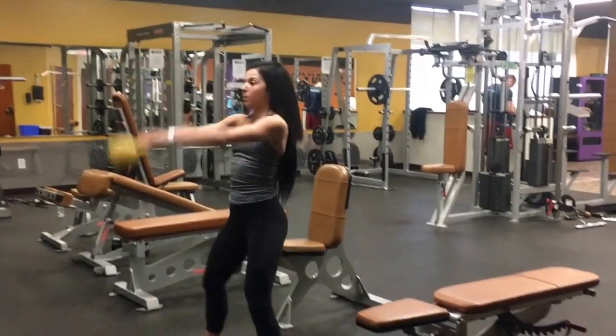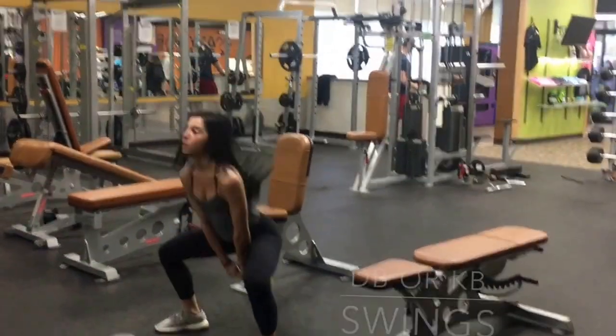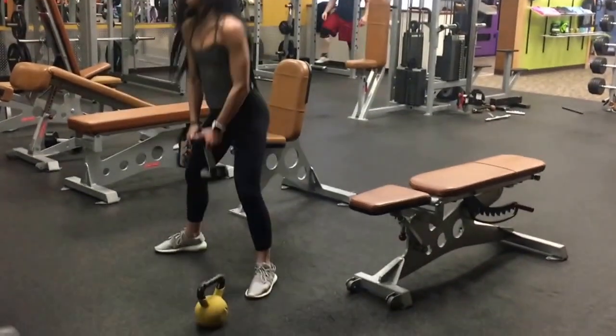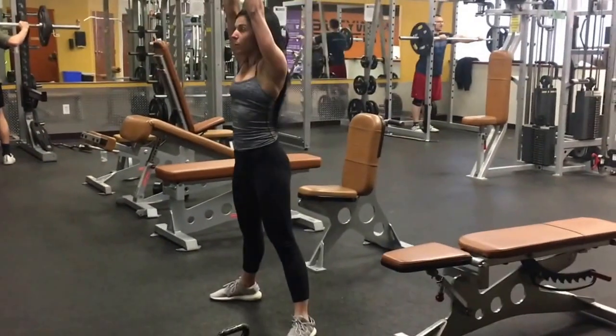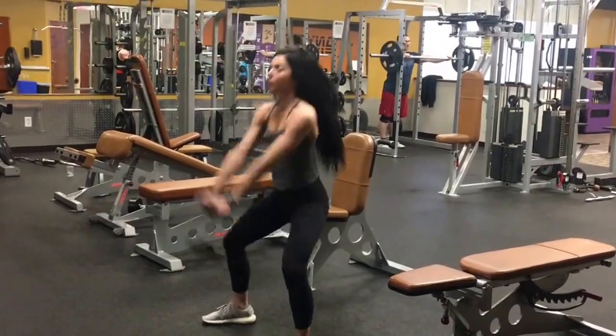We then moved on to some kettlebell swings. These are one of my favorite exercises where you use all the power from those hips and pop that weight up. I then used a dumbbell. There is no reason why I needed to use a dumbbell, but because I am a fit girl, I needed to make things more complicated than they had to be, and this was a perfect way to do that.